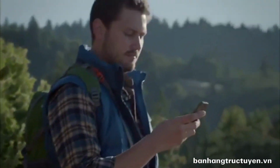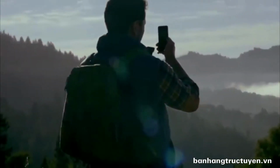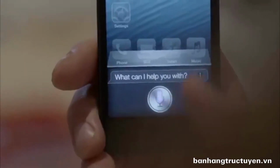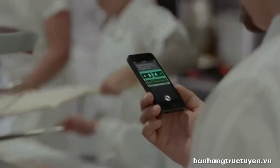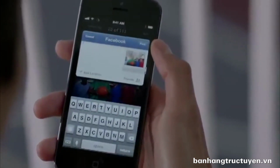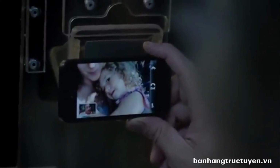The panorama feature is simply awesome. You can capture a panoramic photo just by moving your camera through the scene. Once you're done, the app combines what you captured into one beautiful panoramic shot. And now, Siri can do more for you. You can get sports scores and team schedules. Siri can also find places to eat and even help you make a reservation. Facebook is now integrated right into iOS 6, so you can post photos or share anything else you want to directly from your apps. And now, you can make a FaceTime call right over the cellular network, so no matter where you are, you're always able to see the ones you love.